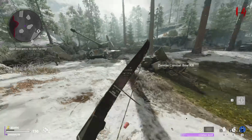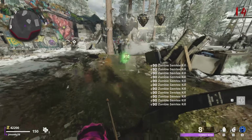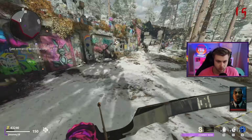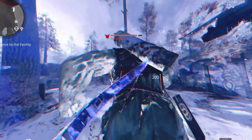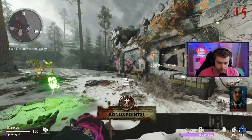This made it a little difficult to melee every single individual zombie, so this is where I started using lethals and tacticals. And on the very next round, we got our first megaton spawn. Picking up an unidentified. Uh-oh. There's our big man. Come here. Let's see if we can get him to split off of these. There we go. So far, so good.